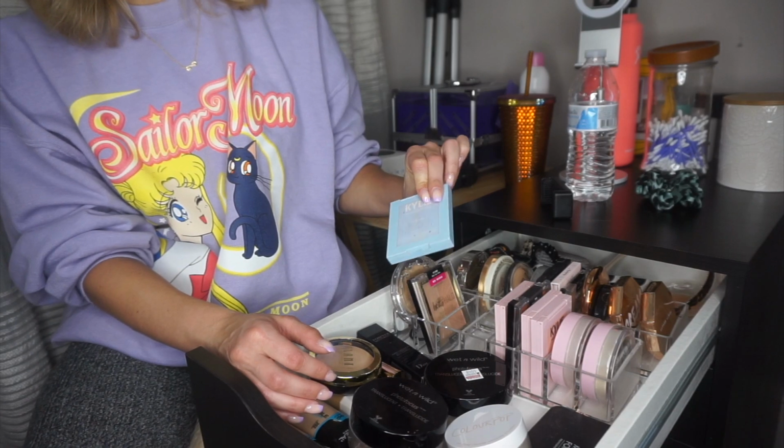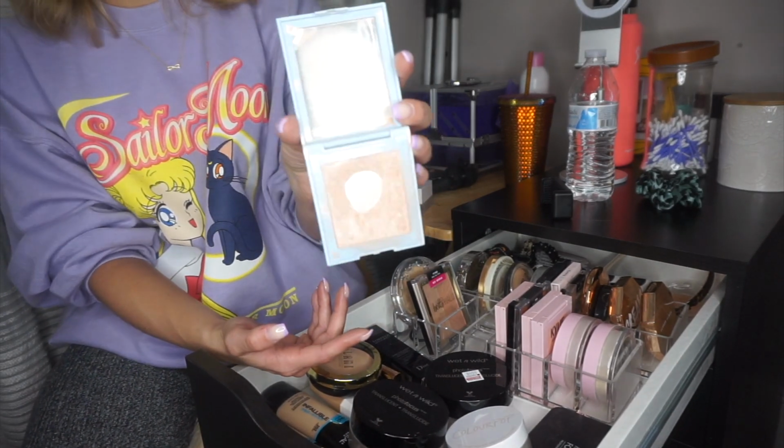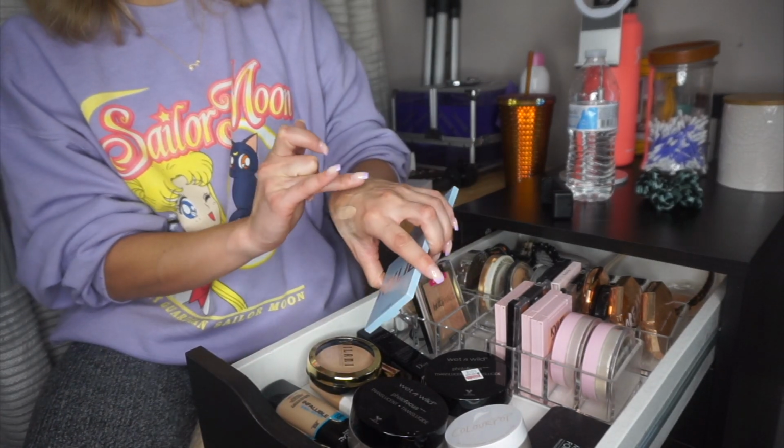We got the Kylie Snow Angel highlighter. This was a limited edition Christmas highlighter, and you guys, I seriously still wear this highlighter to this day. I love it so much.